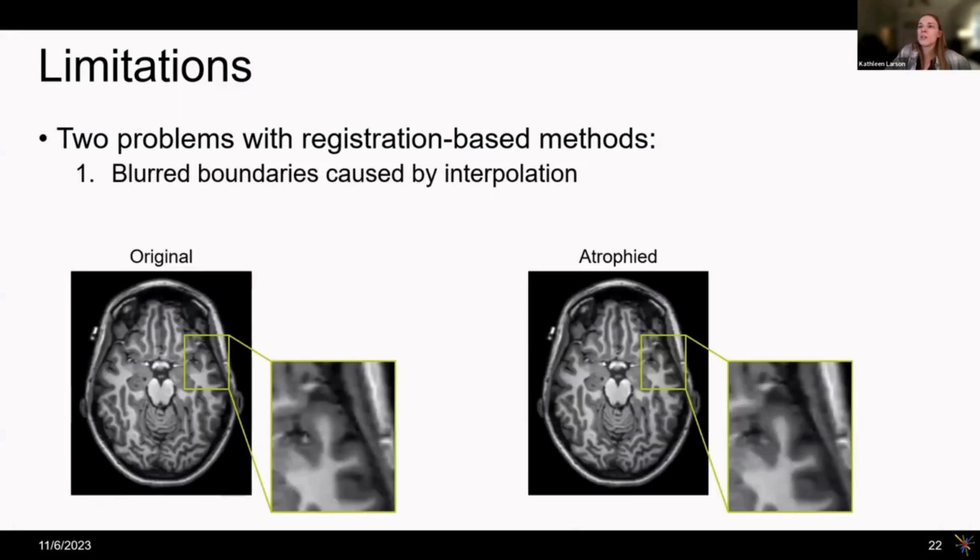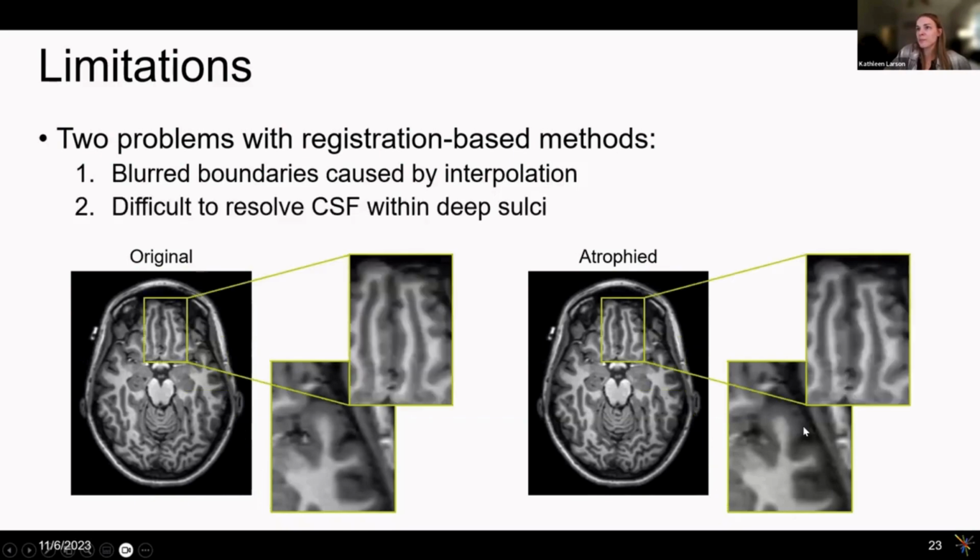So there are a couple limitations to my method, and they're mainly caused by the issues with registration-based methods. Firstly, registration-based methods that apply deformation rely on interpolation to create the new image, and that interpolation is going to create a blurry boundary. You can see the CSF gray matter boundary in this region at the top of this gyrus here is sharper in the original image than it is in the atrophied image.